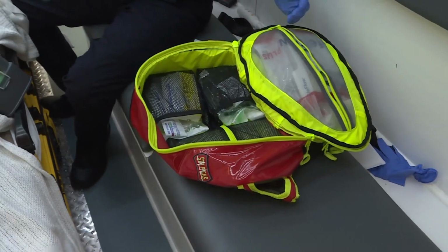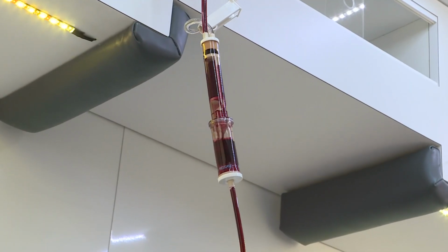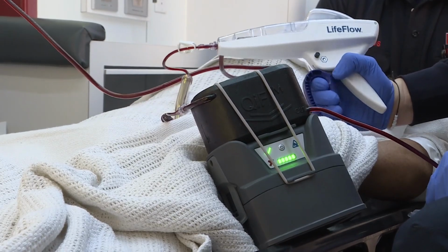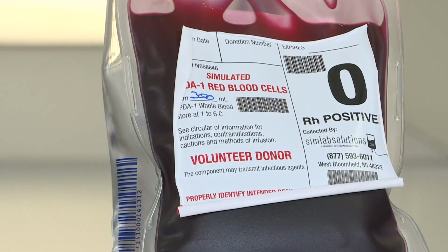Everything that you need for the blood transfusion procedure is at your fingertips, and so what we're doing with whole blood is bringing this very time-sensitive therapy to the patient's side with the expectation that we're going to save lives by initiating blood transfusion where we find the patient and not waiting for them to get to the hospital. They'll all be type O, the universal donor.